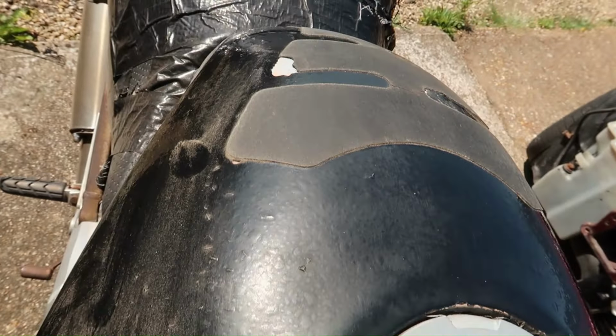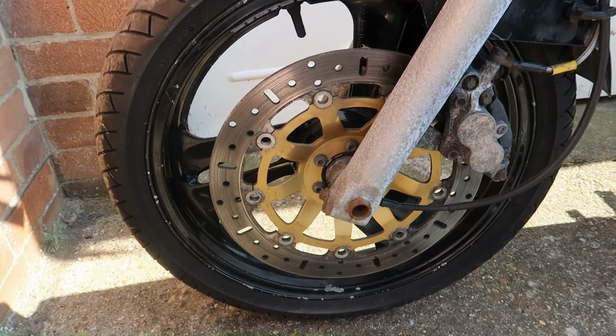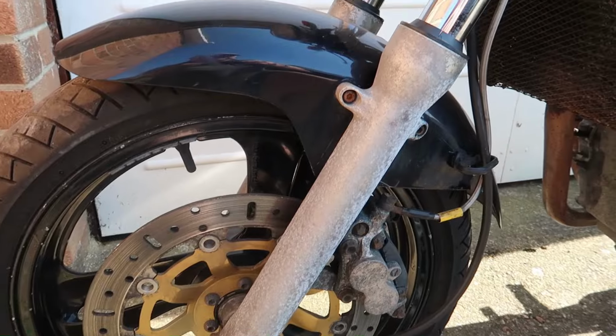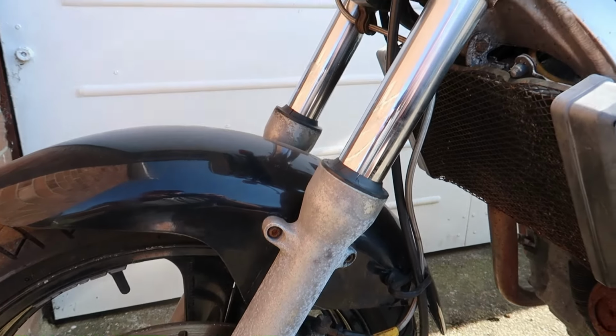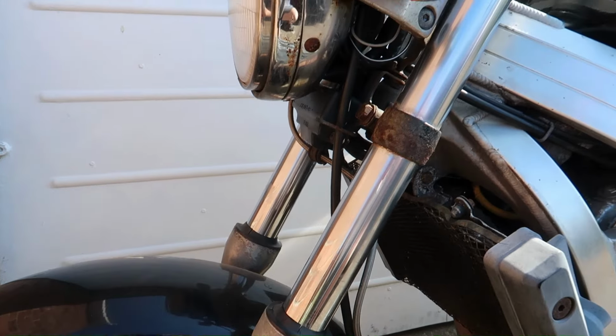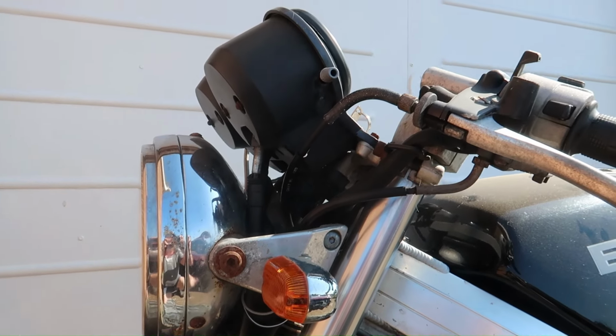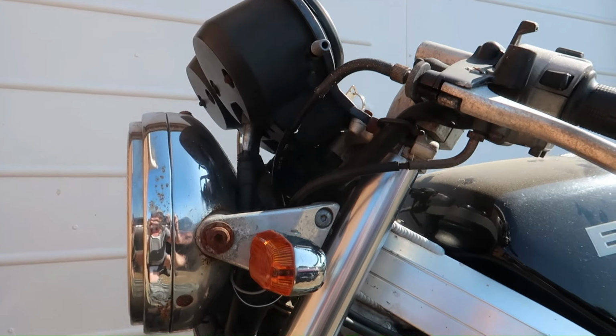Because if the thing won't run, or if it runs and it sounds like a bag of nails, then I know I've got to strip the engine down. I don't want to get to the job of making the engine look really nice, putting it all back in the frame, and then I've got to take it apart because the bottom end's hanging out. So yeah, basically, stick with me, have a look, see what you think.